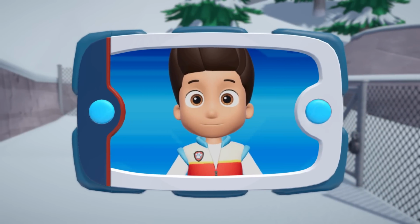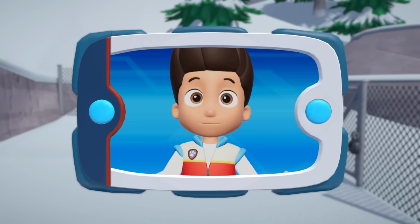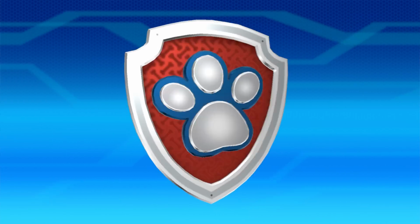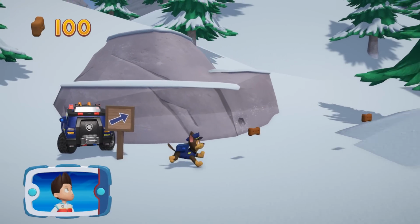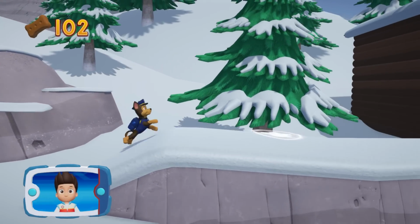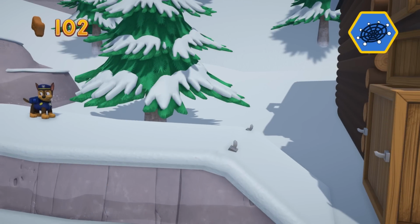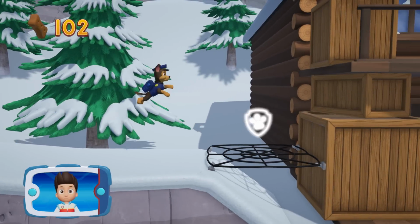Unlocked the gate to the hiking trail. Now it's up to Chase to use his super sniffer to find Mr. Porter and Alex. Chase! We're about halfway to the end. Which pup ability should you use? Way to go!